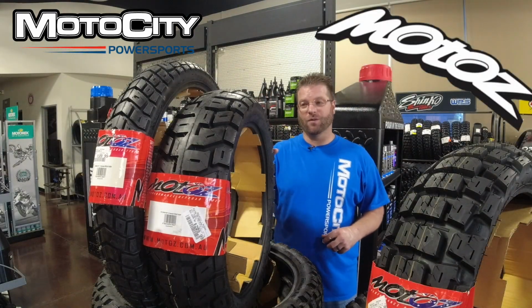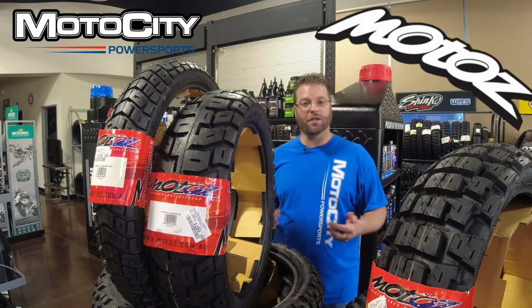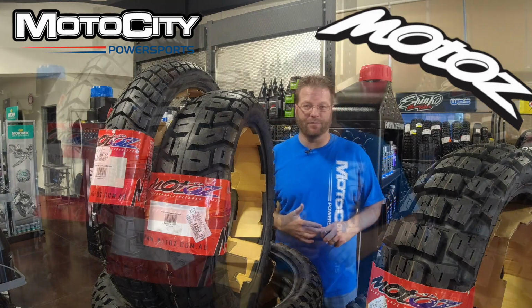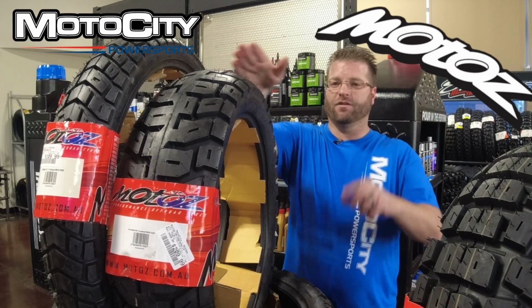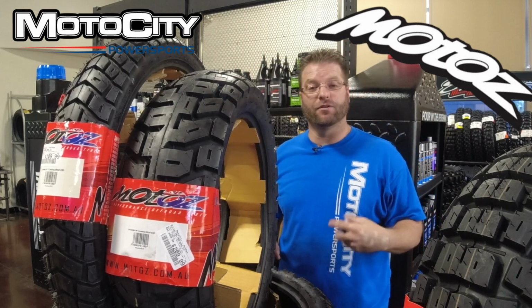Not only is there all of that rubber on the ground at one time, but also the tread depth of this tire is deeper or thicker than a lot of the other adventure tires out there in this particular part of the segment. Now, how you combat that gravel road feeling is you air this tire down to like 20 PSI. It's going to actually make the center of this tire recess a little bit, and it's going to allow these side lugs to be able to do the work.